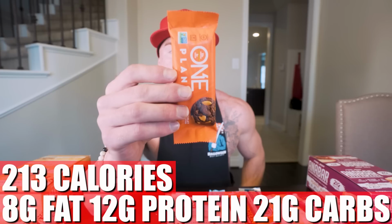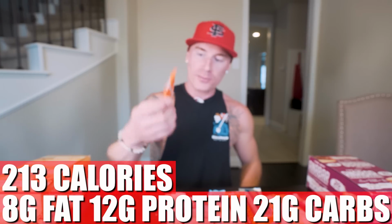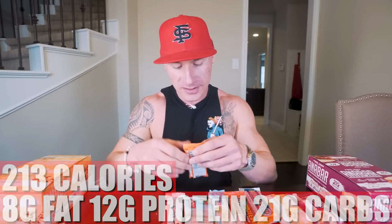180 calories on the back. What did I get? 213 calories. They're lying to us by about 33 calories because they do the fiber trick, that same fiber trick. 8 grams of fat, 21 grams of carbs, 12 grams of protein. Jesus, they're skimping on the protein here. So automatically I'm gonna tell you I wouldn't buy this. Let's see if the flavor's good.